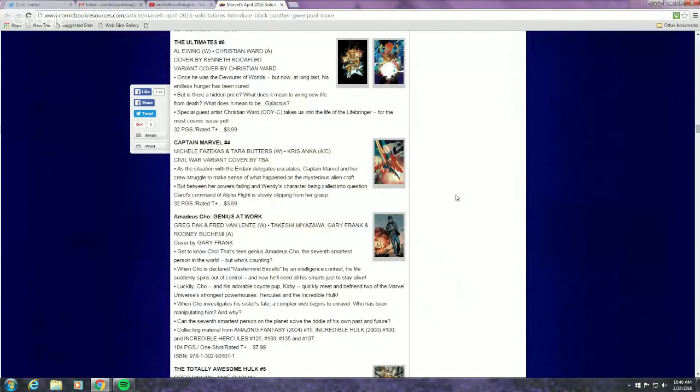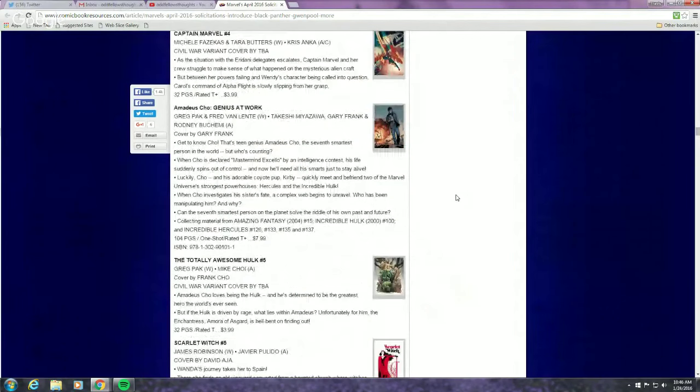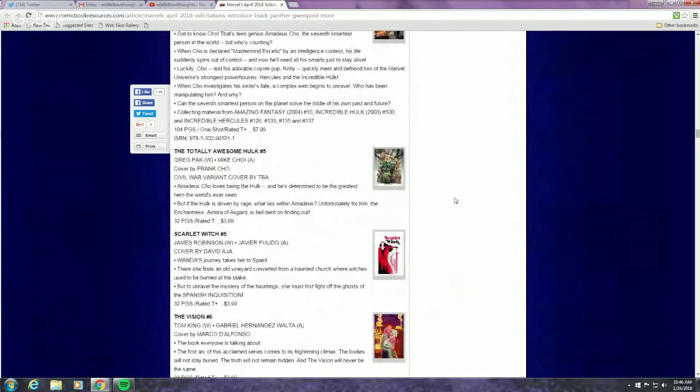Okay, I'm not gonna read the Amadeus Cho Genius at Work. We're gonna skip that because I'm just looking at singles. Totally Awesome Hulk, cover by Frank Cho.